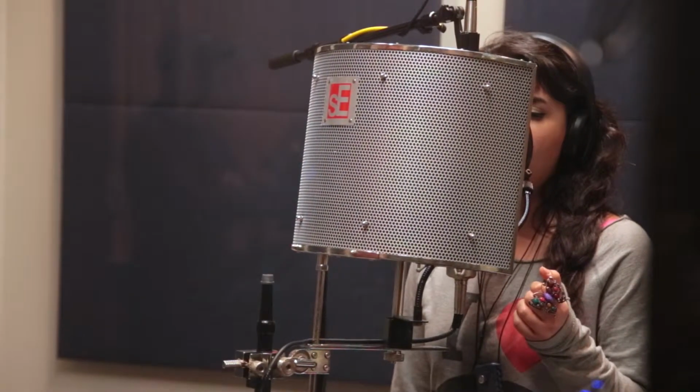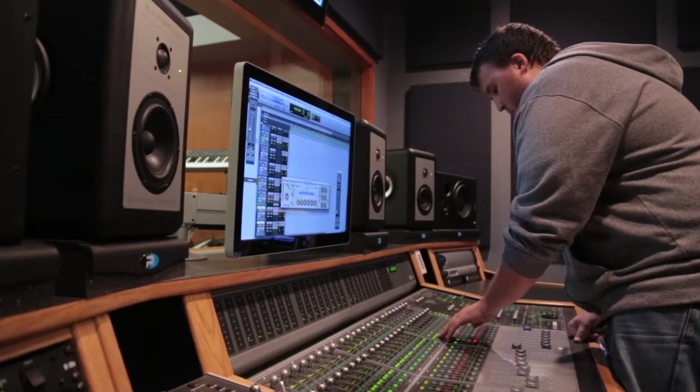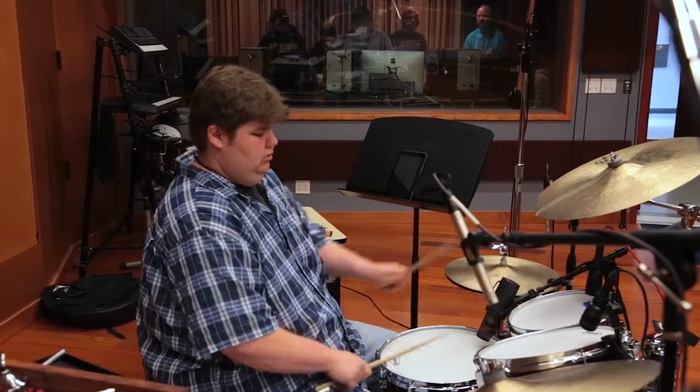So we actually have 2 full recording studios here at the college. We also have 2 editing studios. We also have a full 22-station computer lab for our studios. So anything from project studio equipment all the way up to the best and state-of-the-art equipment that you'd find in the biggest recording studios in the world, we have here, from analog, hybrid, digital, you name it.